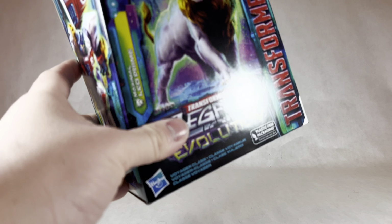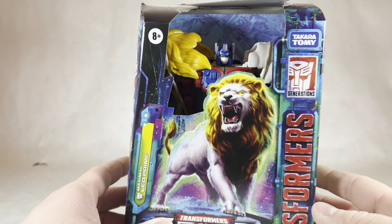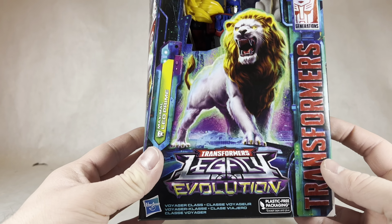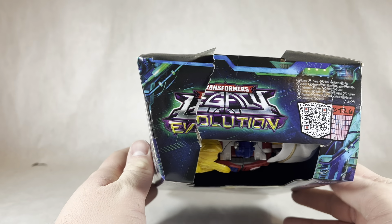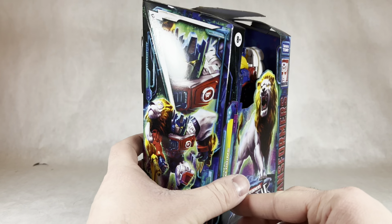And then finally, the last thing I picked up on this toy hunt, the box is a little dented, but it's the Transformers Legacy Evolution Maximal Leo Prime, or Leo Convoy. I'm really happy with how this guy turned out. His head sculpt looks great. I love this artwork with the lion front and center, and his artwork here with his face, very nice. And I love this greenish, bluish, very Earthrise-y color palette for Legacy Evolution. Like I said, the box is a little dinged up, but it's not too shabby. Overall, really happy that I finally found this guy.